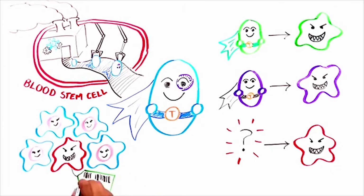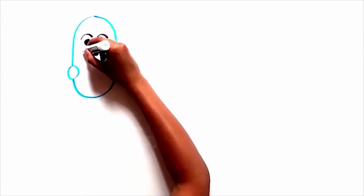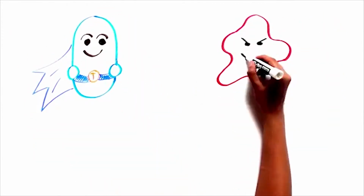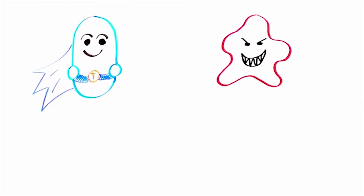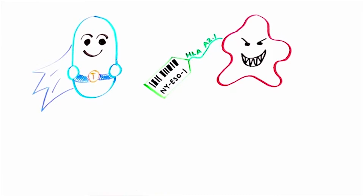One of these tags is called NY-ESO-1. The therapy we will be describing is specifically designed for patients whose cancer cells have this tag. The goal of this therapy is to modify the patient's own immune cells and blood stem cells to recognize and eliminate cancer cells by targeting the NY-ESO-1 tag.